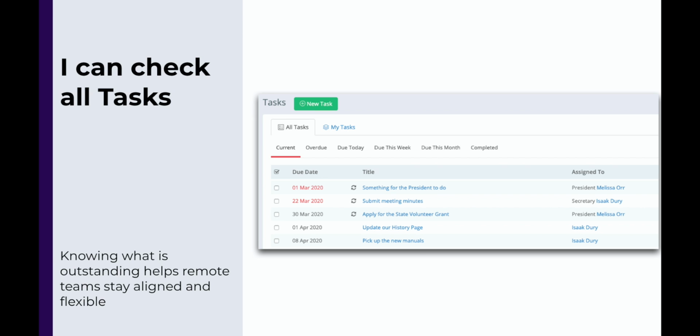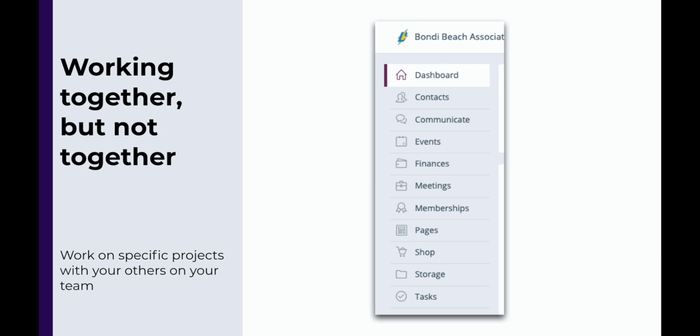This quick virtual check-in will become a habit for your organisation and provides attention and structure to getting things done remotely. As a remote team, we share what we are working on and the information we are all relying on as a committee, that includes contact information, finances, events, and anything else that may be happening in the organisation. Working asynchronously means that you can still work together but not have to be together.